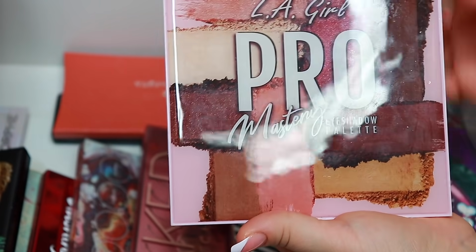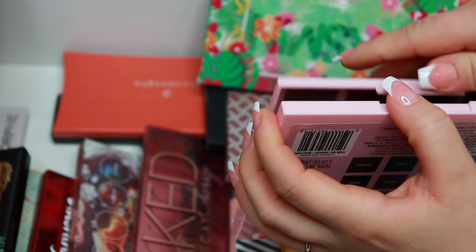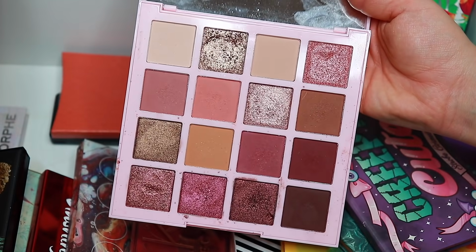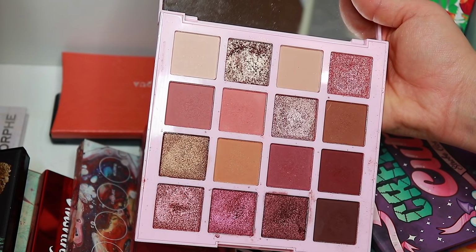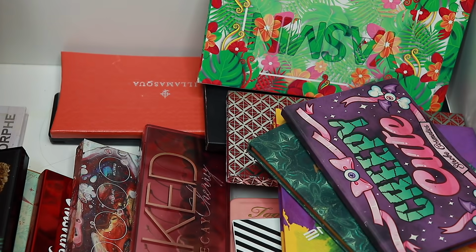This is the LA Girl Pro Mastery Palette, or Mastery Palette, depending on how you want to say it. So this is what this beauty looks like. I think that this palette is stunning. I think it's gorgeous. I think it's definitely on trend right now, so we'll keep.